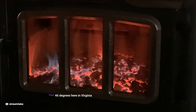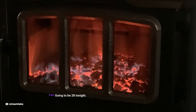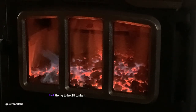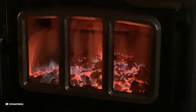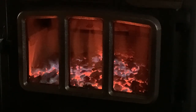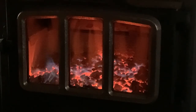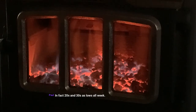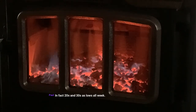Yes, 46 degrees Fahrenheit in Virginia. Going to be 28 tonight. Yeah, I'm not sure what it's going to be going down to tonight here. It says 32. Tomorrow's going to be colder. 38 degrees with 26 degrees as a low for the night. So for the next few days after that, it's going to be like in the 30s, 38 degrees, and in the 20s, 20s and 30s at night. Yeah. Yeah. All week.